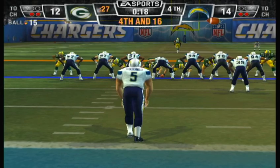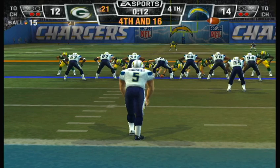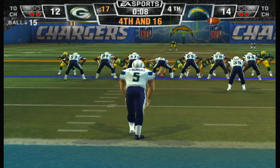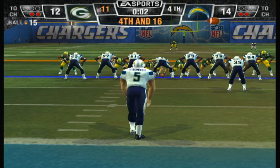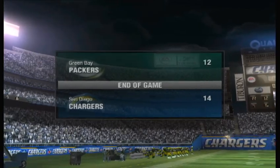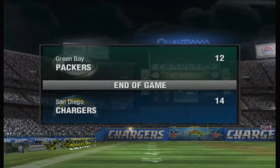The defense had their number during that last series as they go three and out. And it really looked like the defense won the battle up front. The big guys controlling the line of scrimmage made the difference there. And that will be the conclusion of this game. The final score is the San Diego Chargers 14, the Green Bay Packers 12.